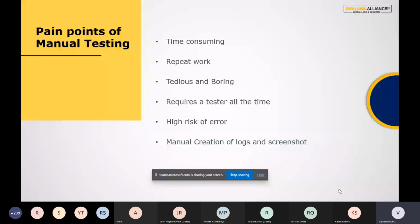Manual testing also depends on the moods of the testers. Suppose you are in a good mood, you'll be doing the testing well. Suppose you are not feeling good, and you need to complete 6 or 8 hours of work on that day, you are too tired, and your tiredness will reflect on it. You can't simply sit idle and watch the scripts run and do the job for you.